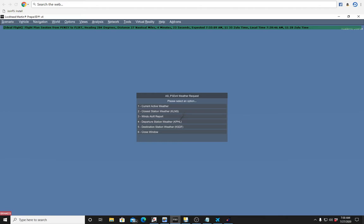Is it the MD-82 that's with Allegiant, the one with the tail dragger? It's the MD-82, I believe. Is it the MD-82 that's with Allegiant, or is it the MD-83? Okay, MD-8.